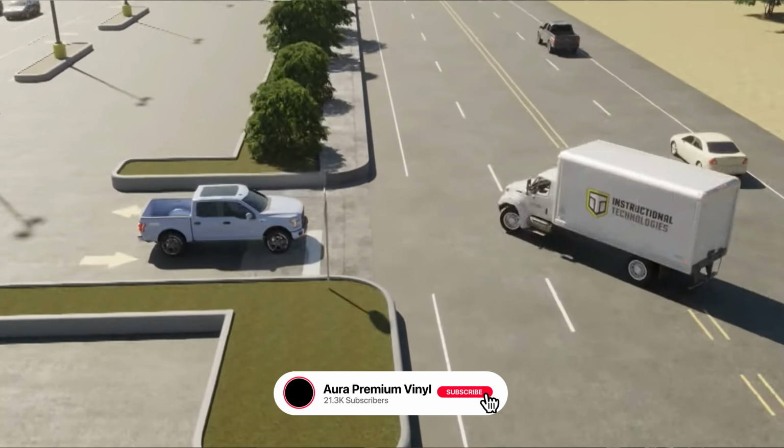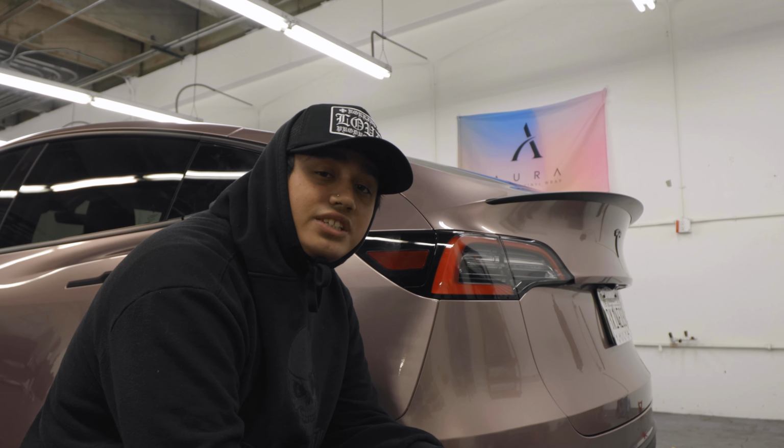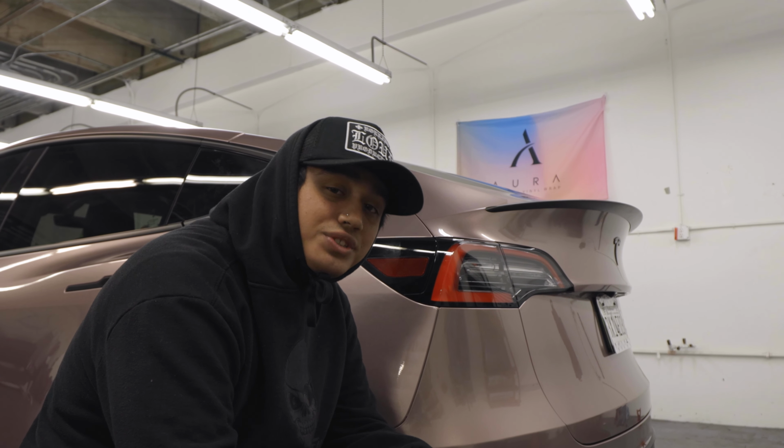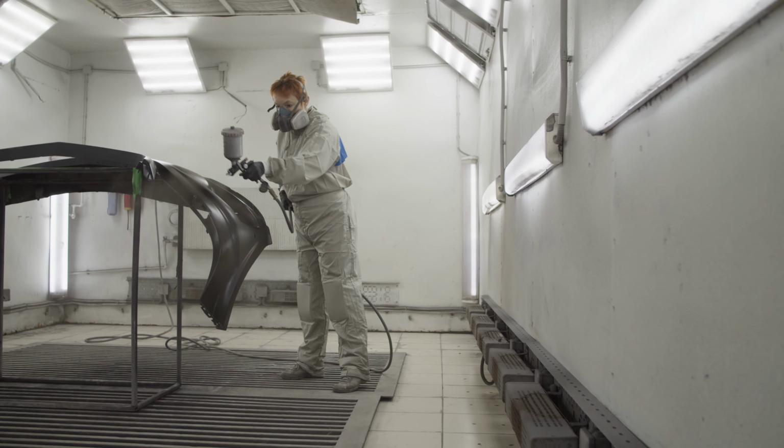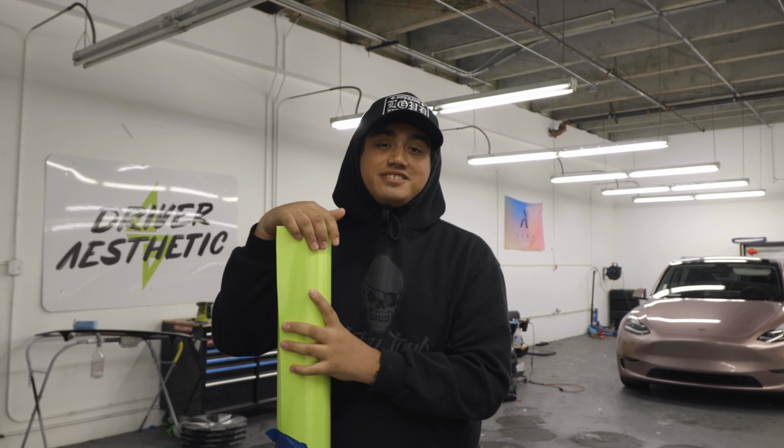Vinyl wraps have been around for a few decades now, but in the beginning they were used primarily for advertising. It wasn't until the early 2000s where color change vinyl wraps started to become popular among car enthusiasts. At the time, paint jobs were the traditional way of changing a car's color, but they were expensive and time-consuming. Color change vinyl wraps offered an affordable and convenient alternative. It's like a DIY paint job without the mess or chance of ending up on a bad home renovation show.